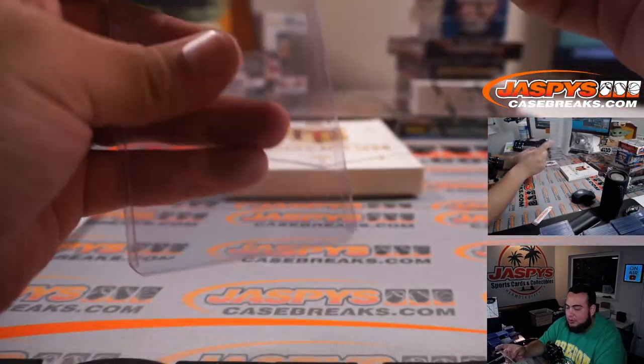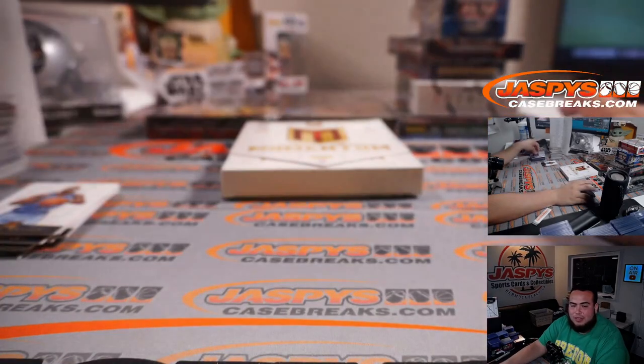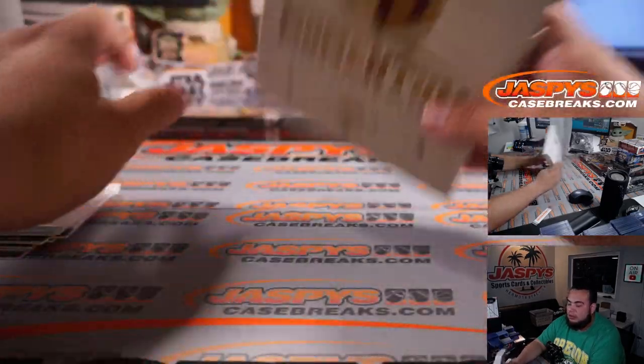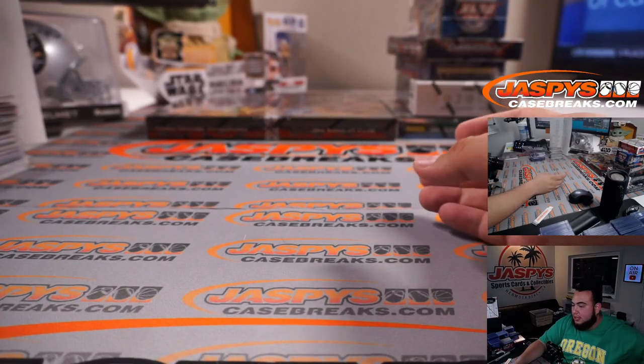At the time, these names were probably much bigger than they are now. There you go, San Antonio Spurs. Alrighty. Preferred has some potential big monsters in there, guys.